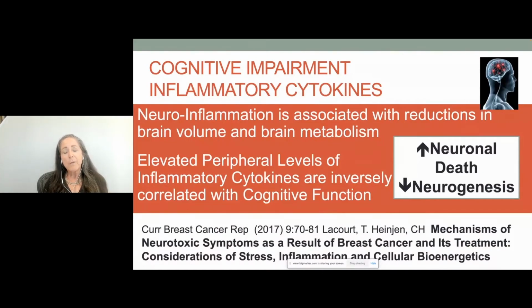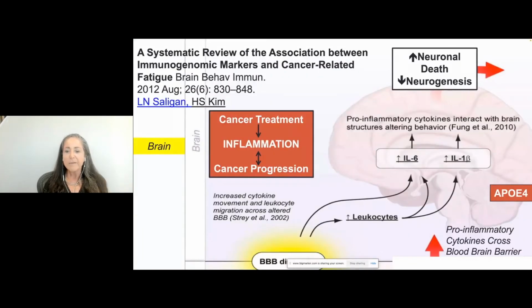And so I mentioned that not only do we get functional changes, but we get structural changes in the brain. We get changes in brain volume as well as brain metabolism. We get changes in white matter and gray matter in the brain. So the neurotoxicity of this inflammation is compelling. And so here we are inside the brain. If you have ApoE4, you'll also have upregulation here of this. You'll have more white blood cells in the brain. You'll have more inflammatory cytokines in the brain.